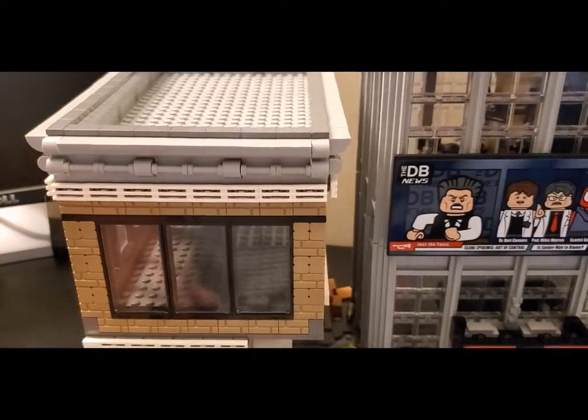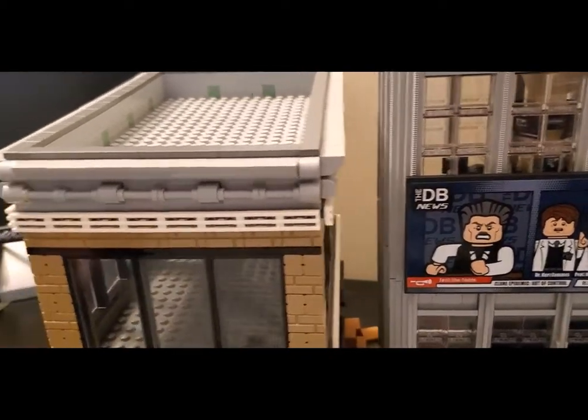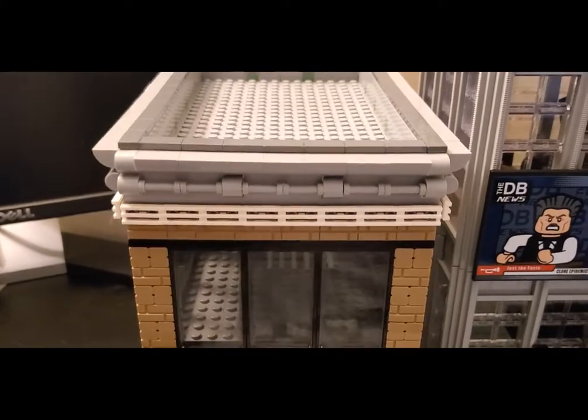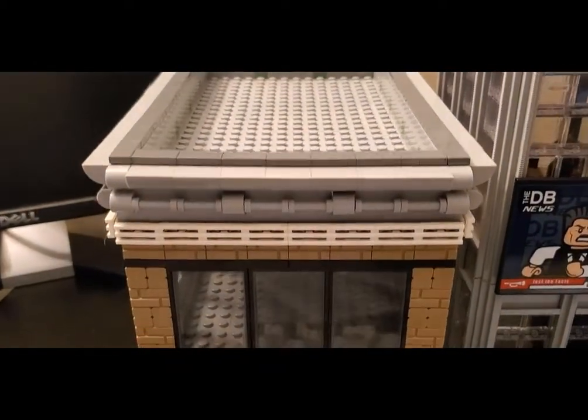Okay, back with the roof removed. I did put it on this floor just for ease of access and showing it off. So you can see, yes, this is all dark bluish gray, or light bluish gray, except for the top tile, just for finishing everything off here.